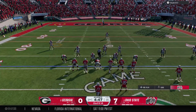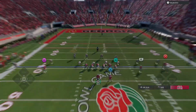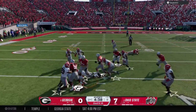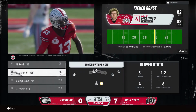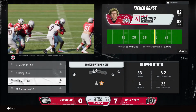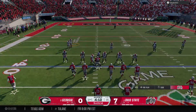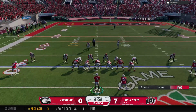Rough start with the drive. They lose 4. Makes it now second down and 14. Moving the receiver around pre-snap. Using his legs. It's Martin. Run it up the middle, but stuffed for no gain. Not only did the defense stack him up at the point of attack, but he was instantly pushed backwards. The defense was prepared to defend the RPO. Not going to be easy here. Backed up, a long way to go for a first down.